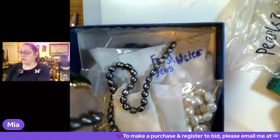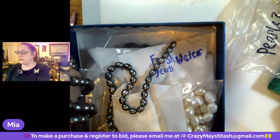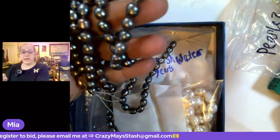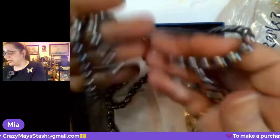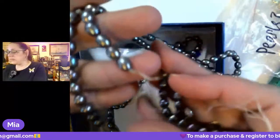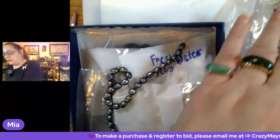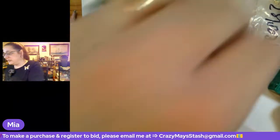I didn't even know a quarter of what I know now. I mean, it's been a while now, and I've learned so much from research and you guys. I don't know what I would have done without you guys. So yeah, these are definitely pearls that he was going to make something else with. So he bought these separate. These are definitely, yeah, these are real.